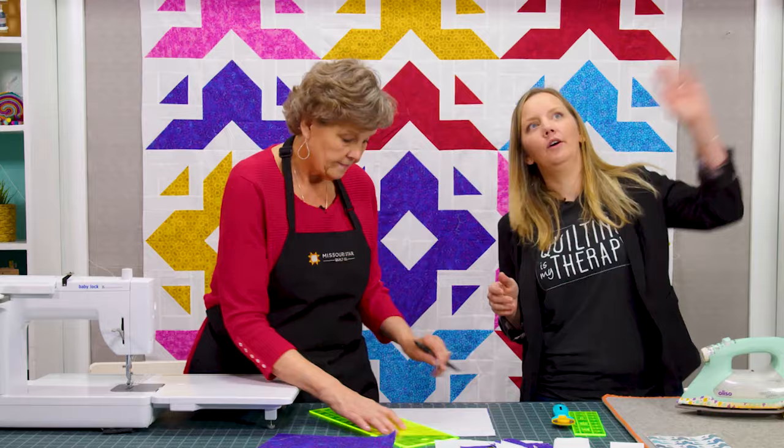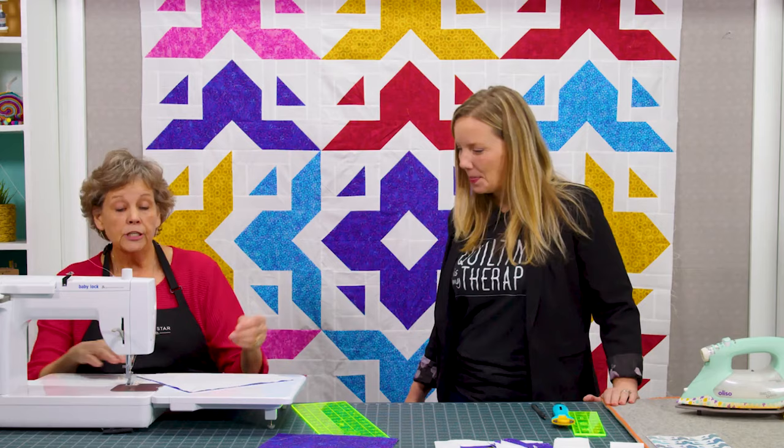All right, so what we're going to do is sew a quarter inch on both sides of these lines. You guys have seen me do this a lot.